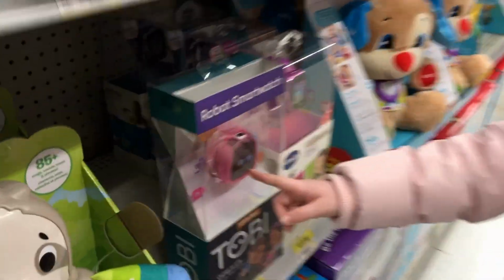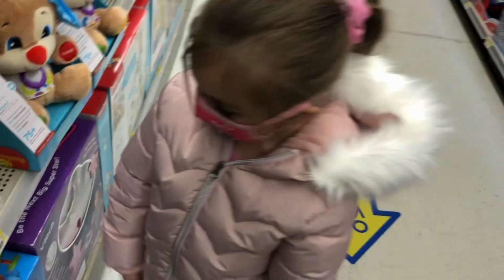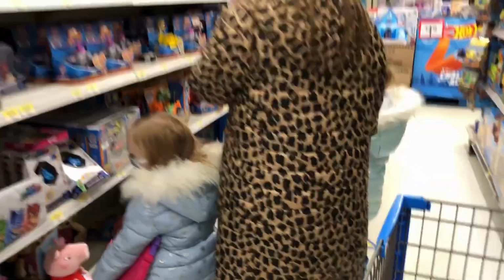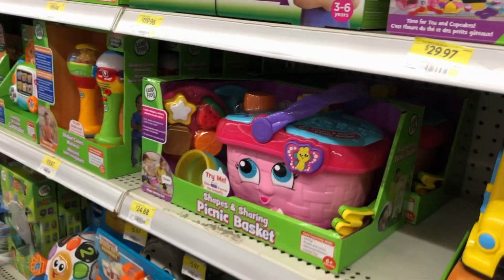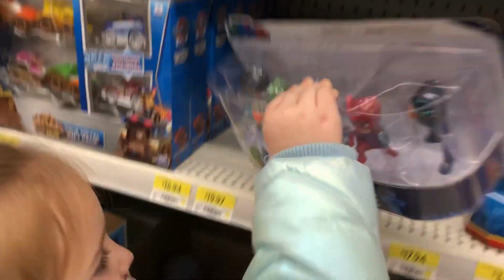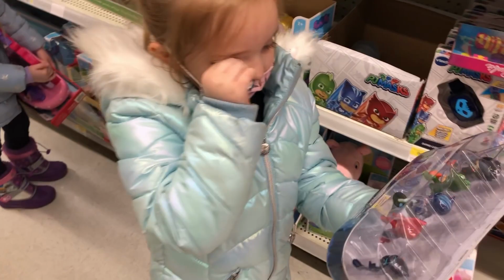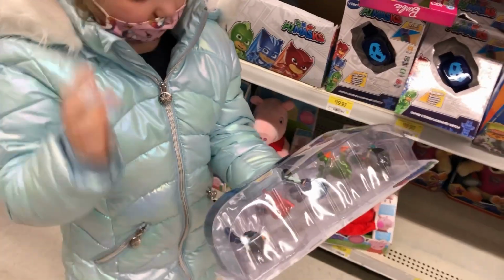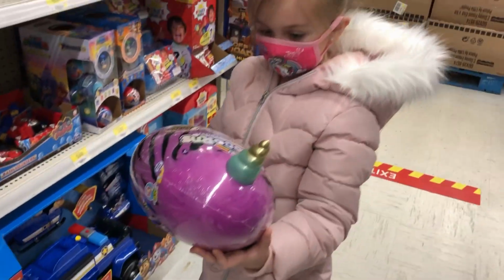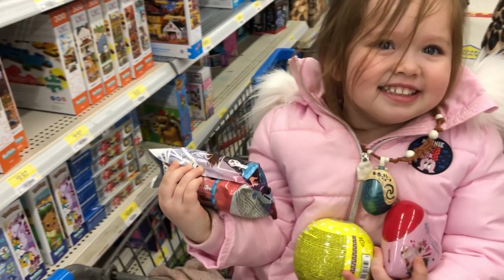Gary. You want that one? More figurines? What are you gonna do with those? Dad! Show me. Daddy! Show me. Wow. Oh, that's pretty cool. What are you gonna do with those? Uh-oh. What is it? I want that. Show me. It's this.